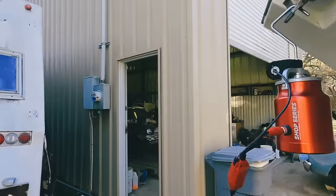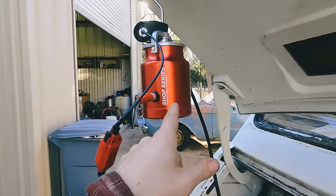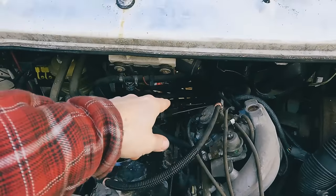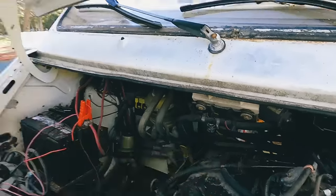Let me go digging. Well, after digging around all over this engine and realizing how many vacuum lines are back there I can't see, we're gonna have to do this the right way. So we're gonna actually do smoke. So we're gonna run smoke into the intake and see if we can figure out where that leak is.